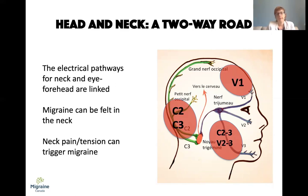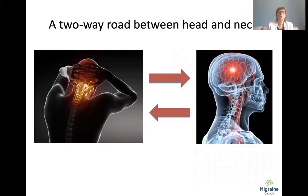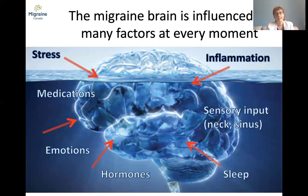So if I look at my own case, I never have neck pain, very rarely. Or if I do have it, it's both sides at the back of my head when I train too hard and it's not a migraine. But during the migraine, I have pain only on the right side, and usually it comes after all the rest of the migraine attack has started. So it's really a two-way road, and we have to understand that it can go both ways. Interesting, isn't it? Because that's true for so many other things.